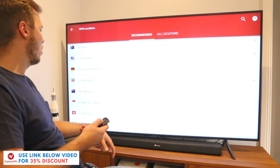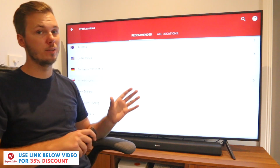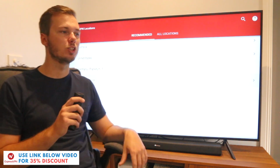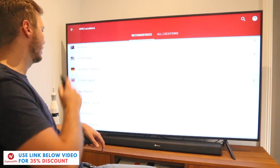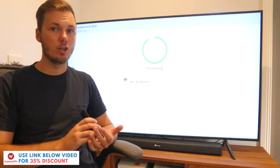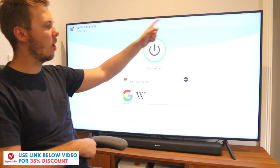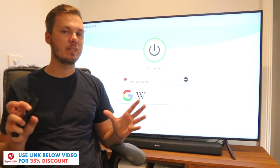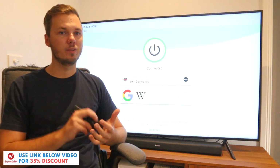So in this instance, I want to connect to a server in the United Kingdom because I want to watch the Friends TV show. So I'll just click on this one, and this will connect me to the fastest server in the UK. And once this is highlighted in green, this notifies me that my entire Amazon Fire TV stick is now connected to a server in the UK.